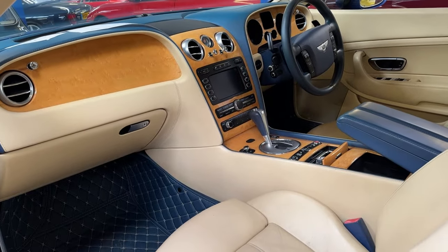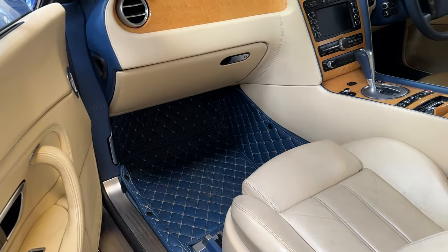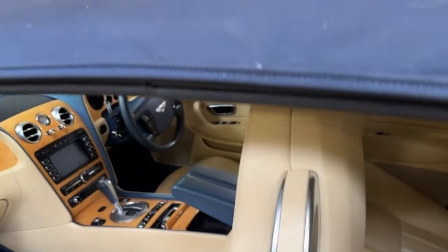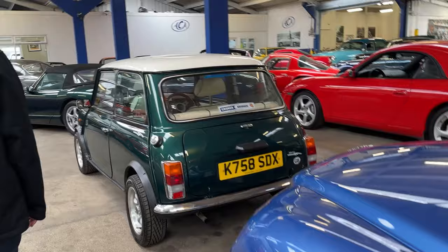Let's see if it's setting an alarm off. No. Wow. Yeah. That's what I mean, that's quality. We do want to be invited back again. Quality, look at the floor. Yeah. Love it. Yeah, it's really nice. If you were churning up the motorway. Yeah. Miles, that would be beautiful.